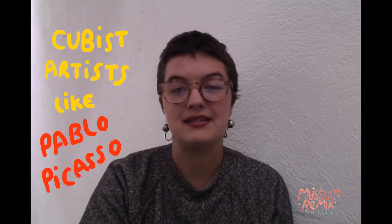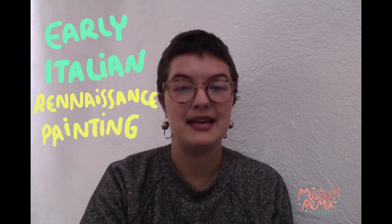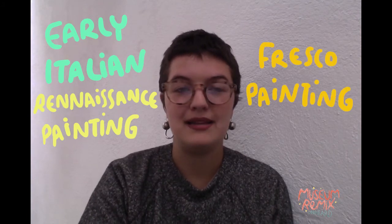Nicholson was inspired by the geometric, abstracted style of cubist artists like Picasso. At the same time, the pale, creamy colours and simple composition reflect Nicholson's interest at the time in early Italian Renaissance painting, particularly fresco painting, a technique of painting onto wet plaster.